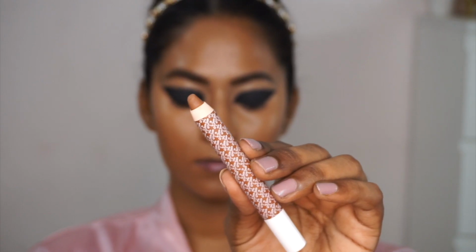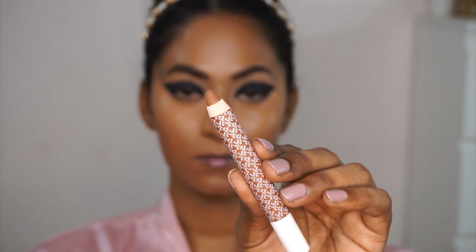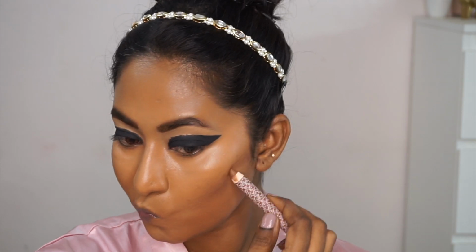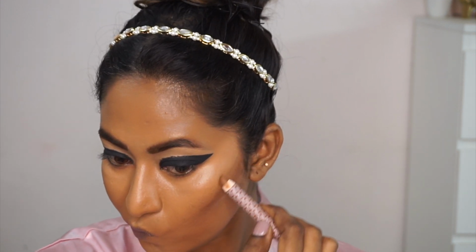Now I'm going to do a bit of cream contouring, for which I'm going to use the K-Beauty Stick contour in the shade Caramel Focus. Oh my god, I did not realize I used so many K-Beauty products in this video, but it is what it is. So I'm just going to put that on the hollows of the cheeks.